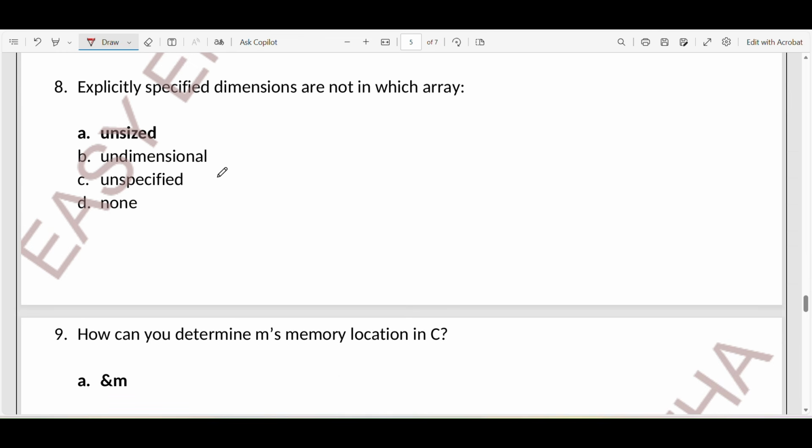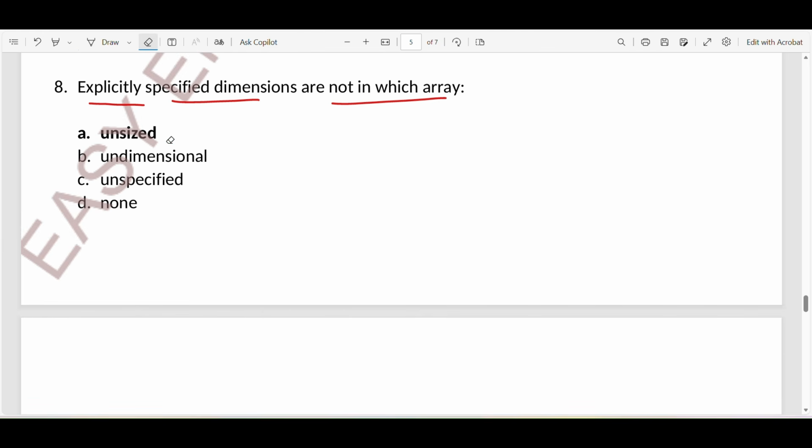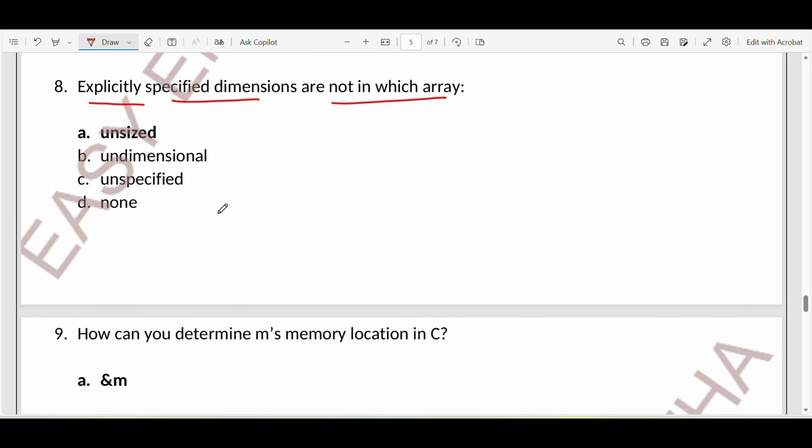And the next question is: explicitly specified dimensions are not in which array? Unsized array. Unsized is the correct answer for this question.